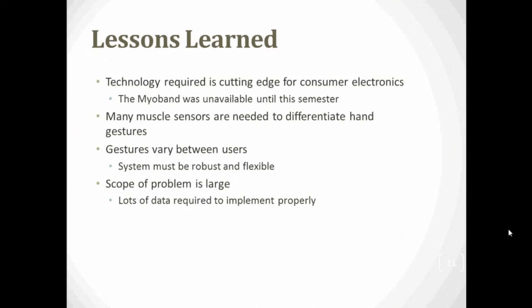During this project, we learned several valuable lessons. First off, we learned that the technology required in order to actually translate sign language is fairly cutting edge, particularly for consumer electronics. In fact, the Myoband wasn't available until partway through this semester. In addition, we required a great number of muscle sensors able to detect the minute differences between one gesture and another. These gestures also vary between users due to several physiological factors. We need to be able to develop a system that's robust enough and flexible enough to handle all of these. This proved a difficult challenge.